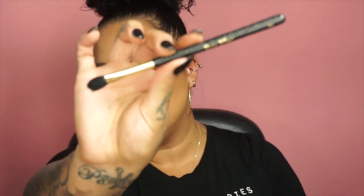Now that we have the lashes on, I'm gonna go back in with Damn Girl. Now that I have my lashes and my mascara, I'm gonna go in to contour my nose. I'm going to use my Pinky Rose Cosmetics brush.